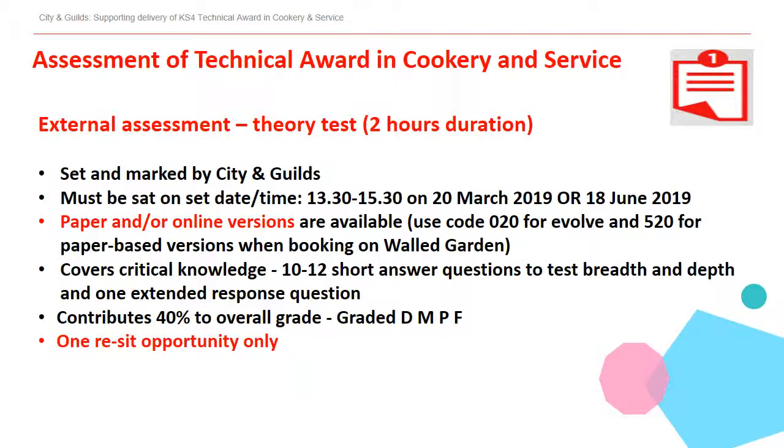Each group of learners that you have can undertake paper or online according to their and your choices. So there is no need for the whole cohort of learners to undertake either paper or online. A mixture of each is absolutely fine.